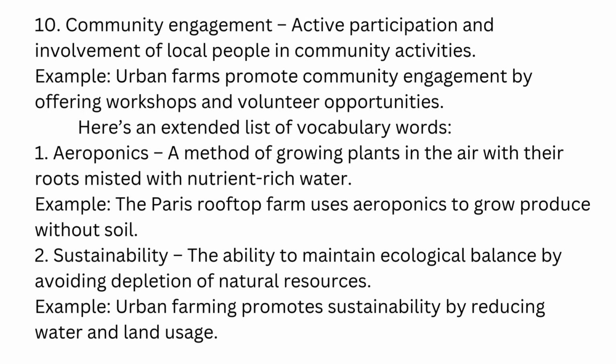10. Community engagement, active participation and involvement of local people in community activities. Example: urban farms promote community engagement by offering workshops and volunteer opportunities.